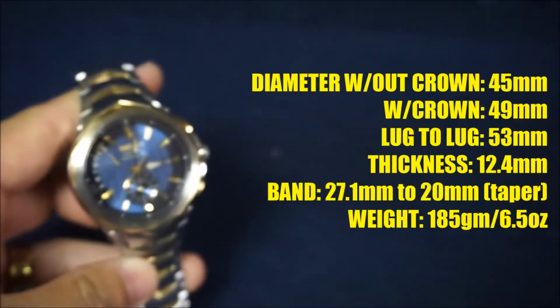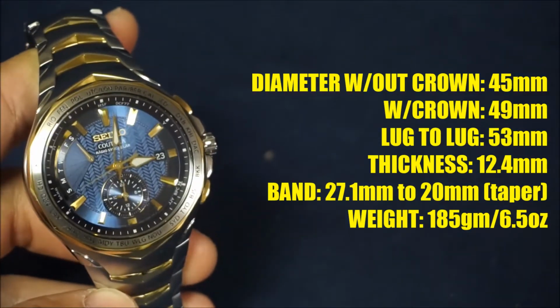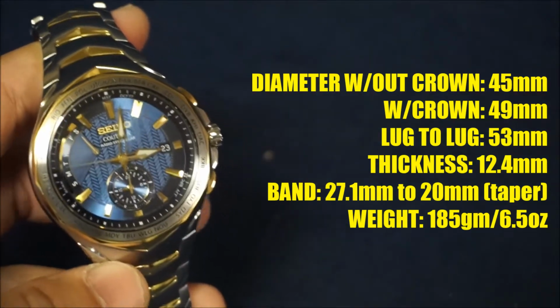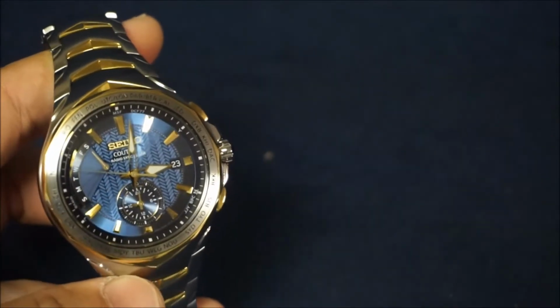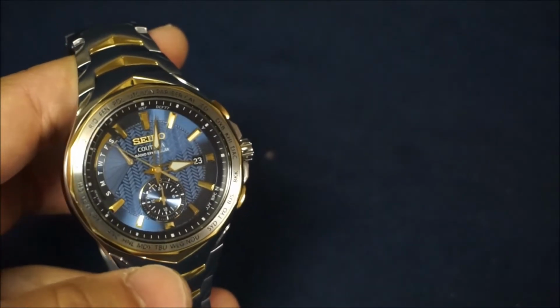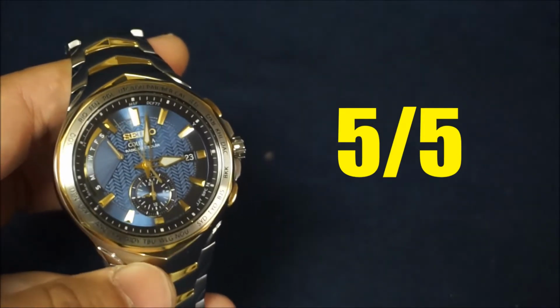And there we go. And here are the dimensions for you. Not too big, not too small. It wears just right on my 7.5 inch wrist. It might be a little bit big for you guys with thinner wrists, but even then I still think it's great on any wrist size. So for that reason, I'm giving the score for dimensions 5 out of 5.